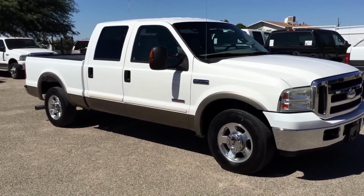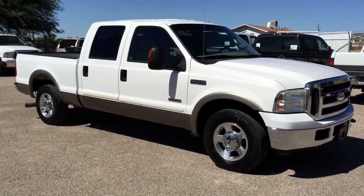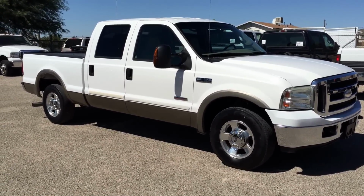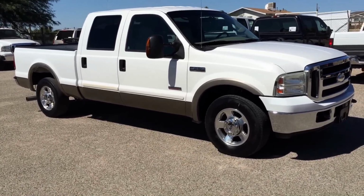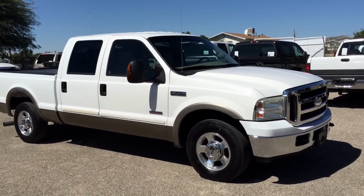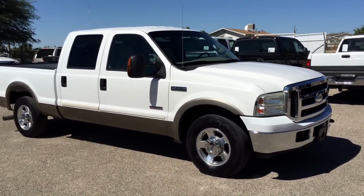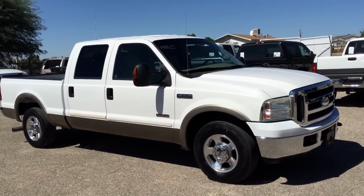We're selling this truck. It is a 2005 Ford F250 crew cab short bed. It's a 6.0 turbo diesel. It's two-wheel drive. It's a Lariat. It has 241,000 miles. It's on a clear title. It was a theft recovery purchased directly from an insurance company in Dallas.